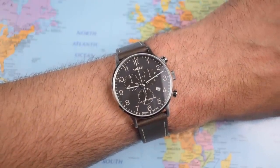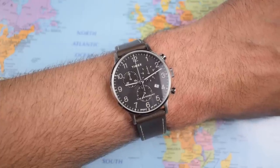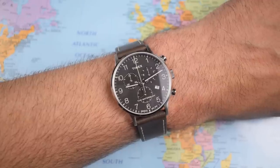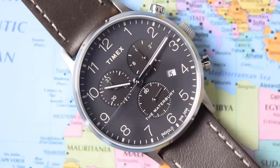You can buy batteries for all of these quartz watches that I'm going to show you today on eBay and replace them yourself for a couple of dollars. So big brand, clean, easy to read, kind of classic looking watch. Should definitely be on your shopping list if you're after a chrono for not a lot of money.